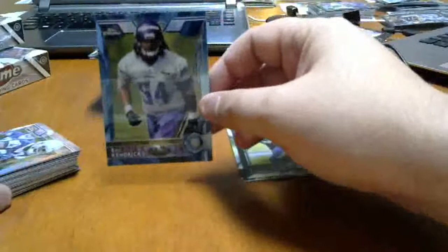I think it's just the outline of it. It's non-numbered, so I don't think it's a blue refractor. Looks really blue, though. It's non-numbered. There you go.